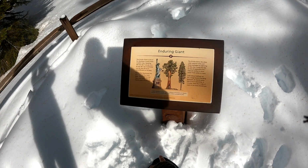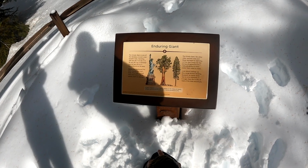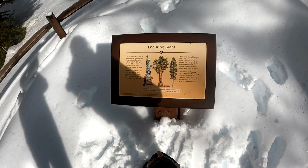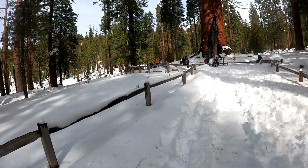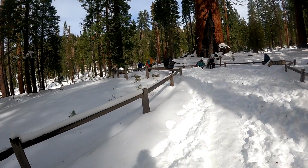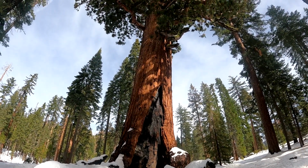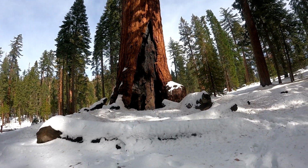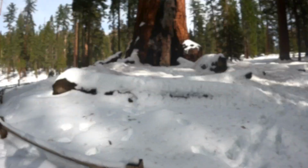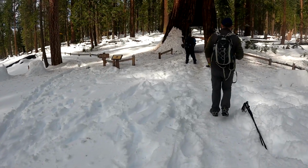A giant sequoia is shown here in relation to the Statue of Liberty, people next to the shuttle bus and a mature ponderosa pine. Cool, it's almost as tall as the Statue of Liberty. Let's have a look. The giant sequoia. Again, there's going to be a queue for photos. So bear with.